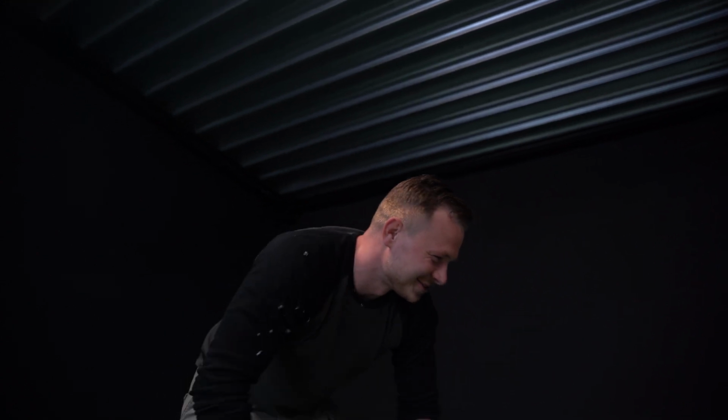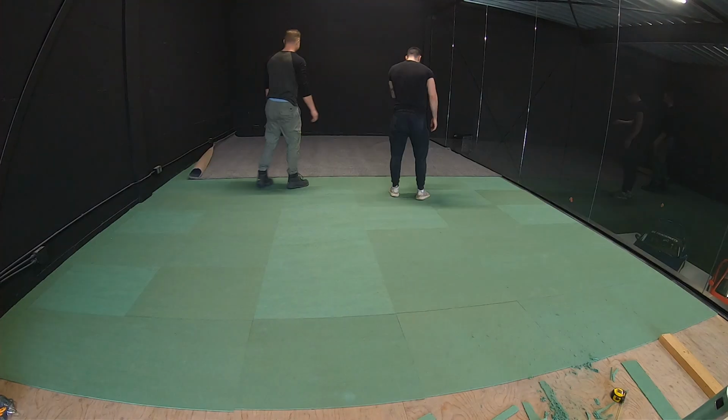So what's the steps? Fuck if I know. I've never done this before. We'll see. Just roll it out. Just roll it out and see. It can't be much harder than laying down a carpet, right?